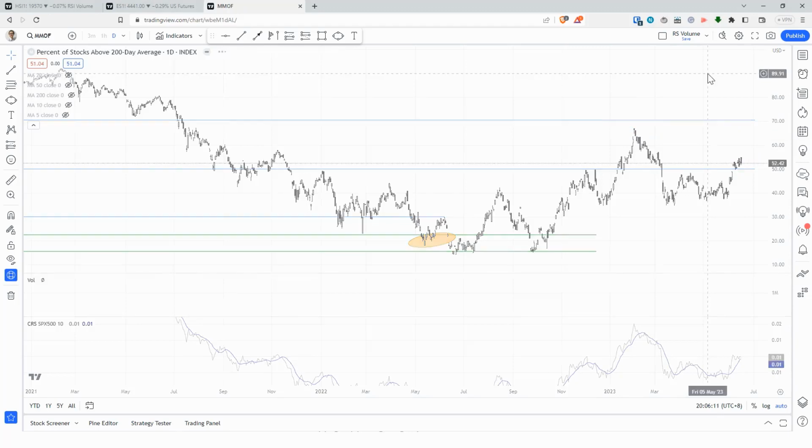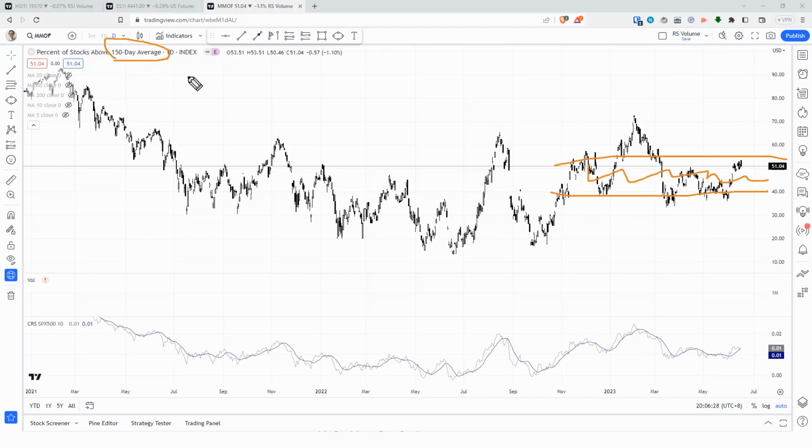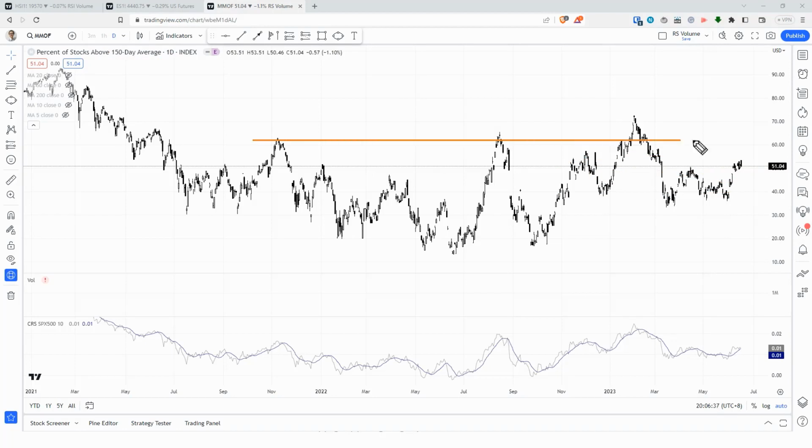Next is the 150-day moving average, which is similar to the 200-day moving average. In terms of the chart, I will also classify 40 to 50% of the stocks above the 150-day moving average as very important. In terms of the overbought area, we can see this is the overbought area. 60 is the high overbought, and also the previous swing high like 70. The previous swing high, I'll classify as overbought.